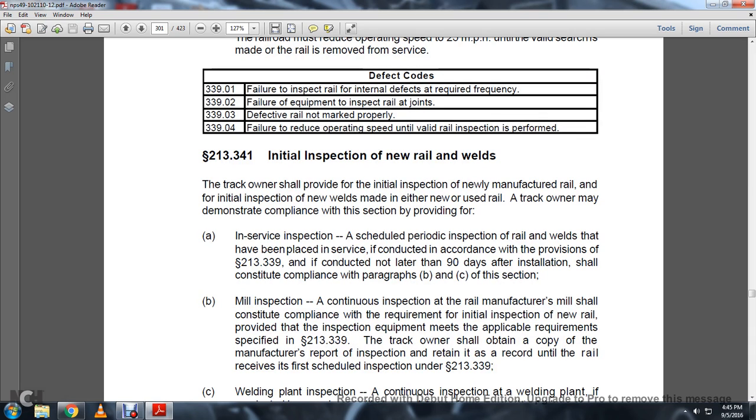All right, 213.341, initial inspection of new rail and welds. The track owner shall provide for the initial inspection of newly manufactured rail. The initial inspection of new welds may be of either new rail or used rail. The track owner may demonstrate compliance with this section by providing for the following.